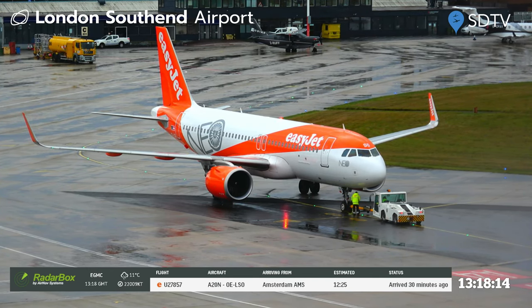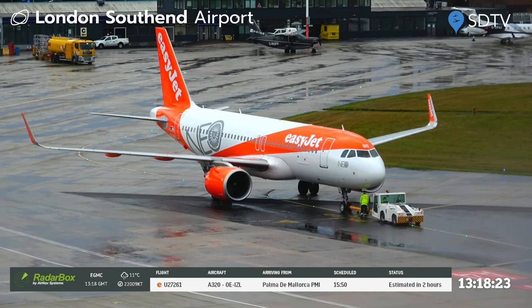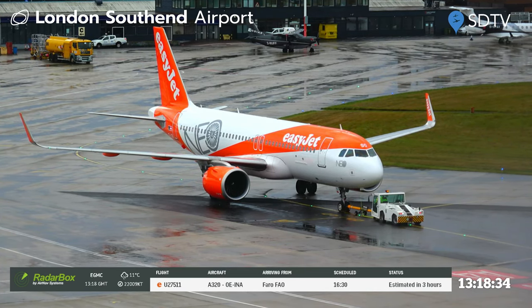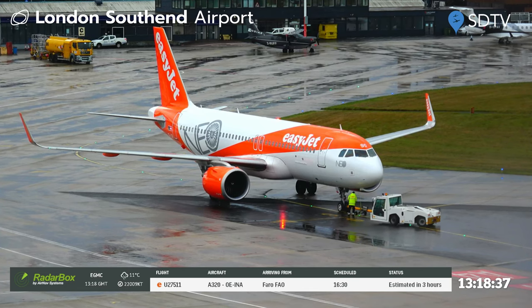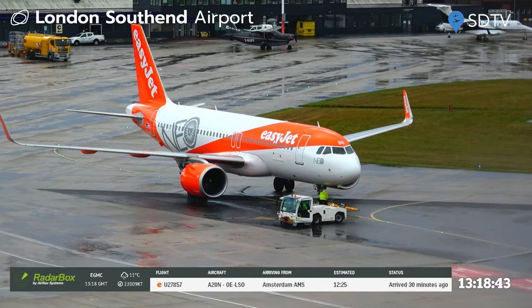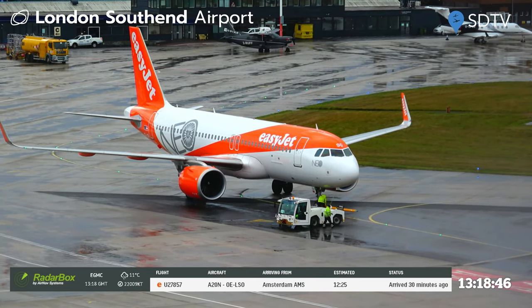The beautiful Neo. And there it is. Two cables, pouring down the rain. We just about managed to get through it. There we go, push back. The beautiful Alicante flight. Actually, it's probably done a better vibe having it like this.